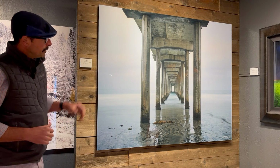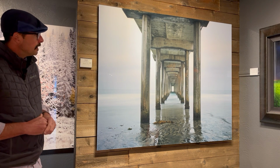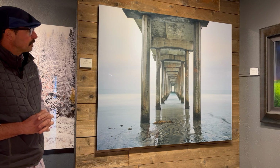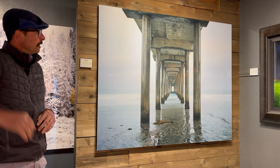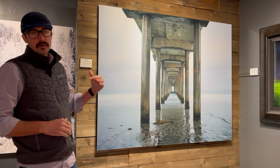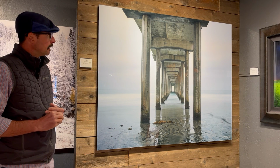Today I want to talk a little bit about Deep. So this is the Scripps Pier down in La Jolla. It's a super iconic research pier that sits below the Scripps Hospital that sits up on the bluffs. It's just a super iconic pier that goes out into the ocean. This is where they do a lot of marine research off of, which is kind of unique.